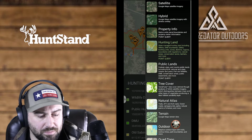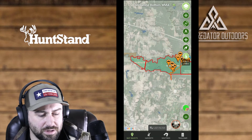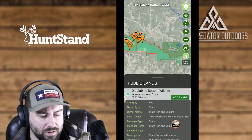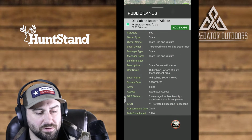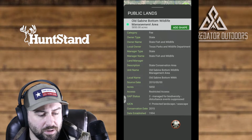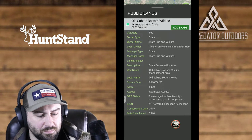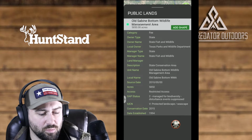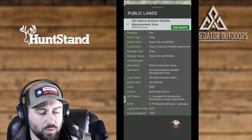Next over here, I got public lands. I'm going to stay here on this map for that. Again, this outlines this public hunting land. You can see that marked with that whole orange section there. So again, if I touch on it right here, it's going to tell me all the stuff about this. This is the Old Sabine Bottom Wildlife Management Area. That section is 5,850 acres that I touched on there. It is a fee-based thing. Owner type is owned by the state, the Texas Parks and Wildlife Department, or the TPWD owns that land there.